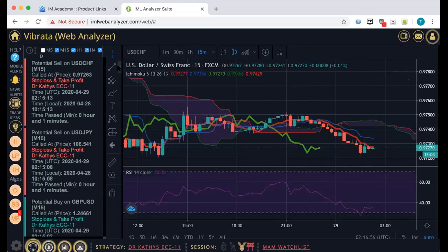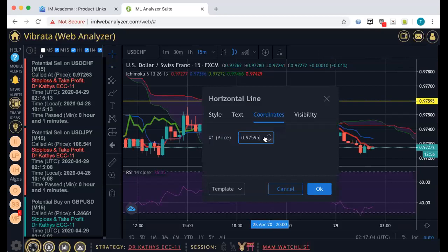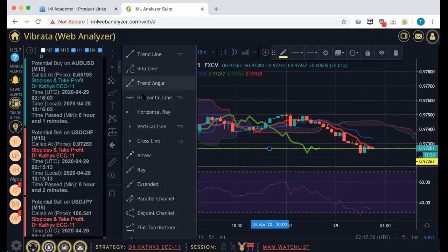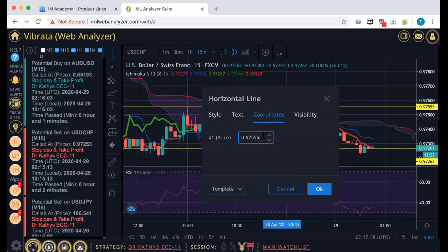So I'm going to go to my trend line. And I'm going to click on the horizontal line, click on the space anywhere on the chart, go to settings, and I'm going to type in the called at price. Oh, well, I shouldn't have said that about this market, should I? 97263. Okay, and it makes an adjustment. Then I'm going to click on my trend line, horizontal line, and I'm going to click anywhere on the chart, go to settings, and this is a sale. So I'm going to subtract 10 from the called at price, which will make the take profit 97163. Then I'm going to click OK.